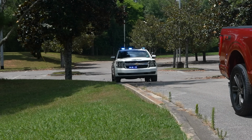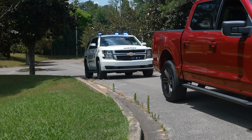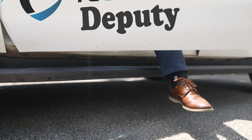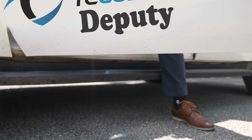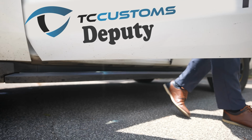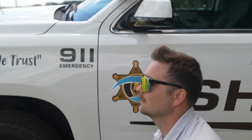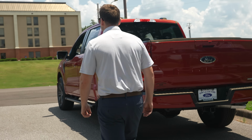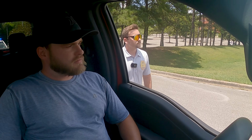Driver of the red F-150, please turn your vehicle off and put your hands on the steering wheel. You know why I pulled you over today, sir?